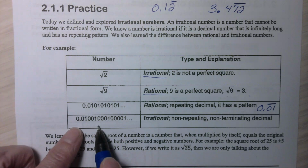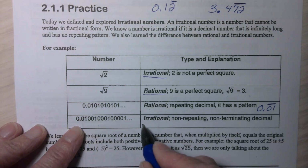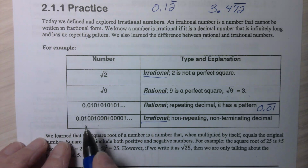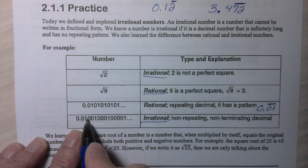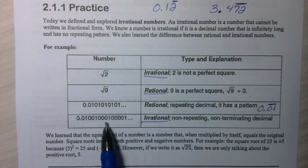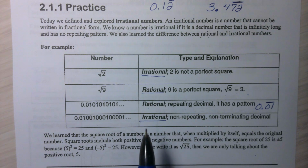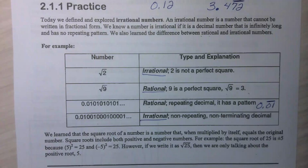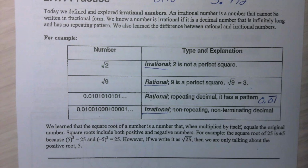Now, this is considered irrational. Why? You're going to say, but Mrs. Robertson, it has a pattern, but it's not a pattern that you can draw a line over. I can't draw a line over something and say it's going to repeat like this. Yes, there's a pattern, but it's not a pattern where you can draw a line over it where it's going to be 2, 3, 2, 3, 2, 3, 2, 3. Here you just keep on adding another 0 in between the ones, and it gets longer and longer, and it will continue forever. Any questions on these examples?